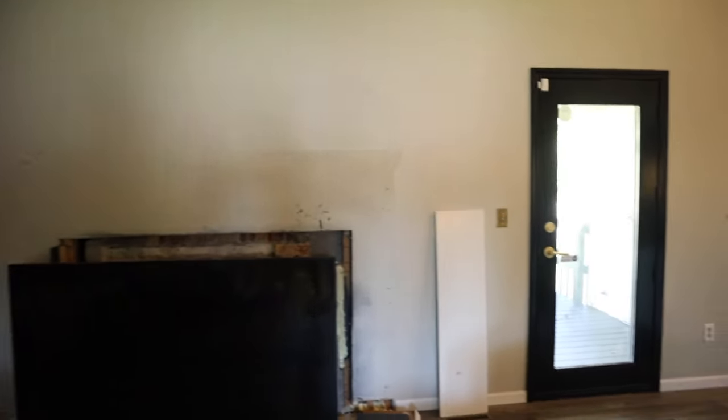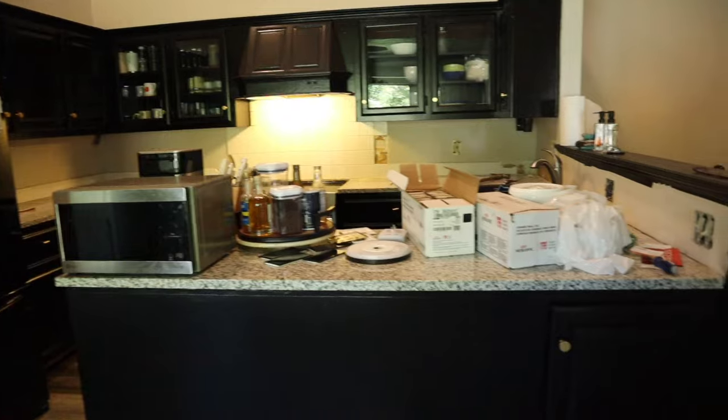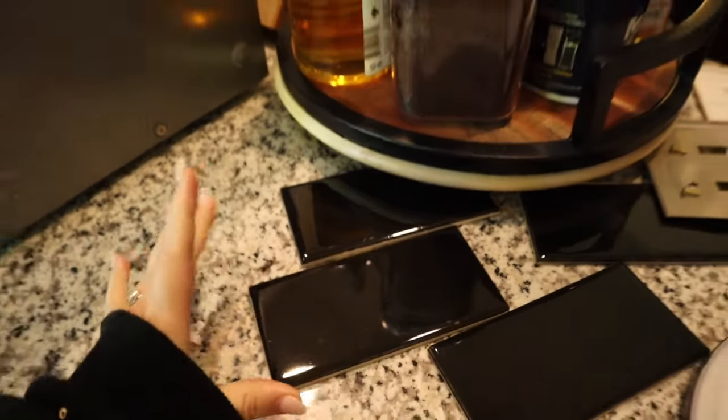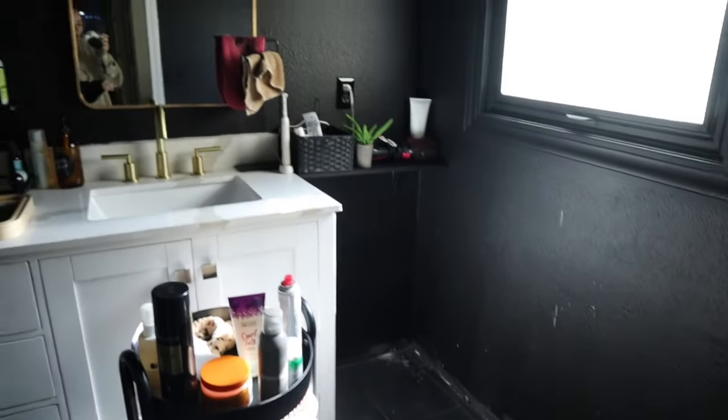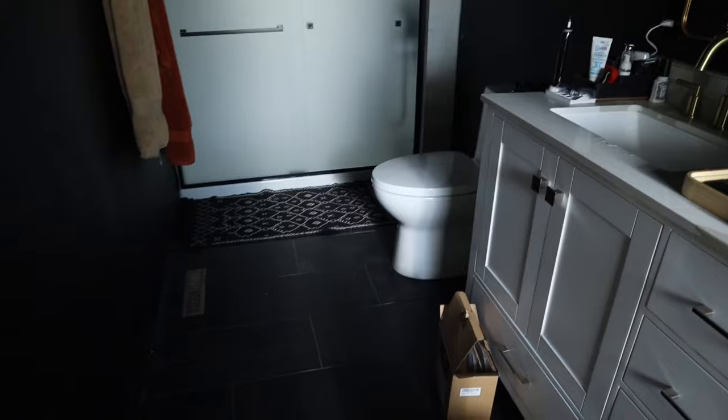It looks so good. Got some decor up. They're doing the backsplash right now. We went with nice black tile, white grout. I had to move everything out so they can put down the trim in here. We're missing trim. But here is our bathroom.